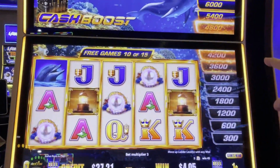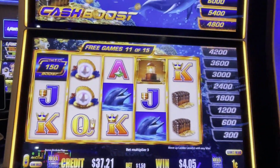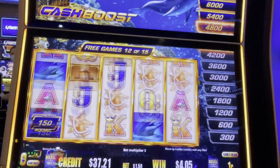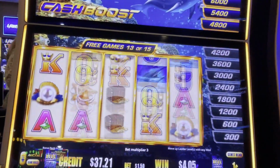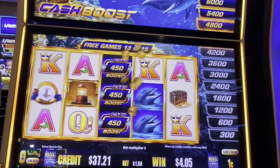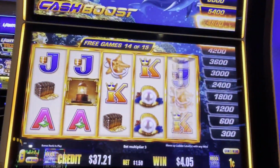What's gonna happen? Oh, we went up to 48. Come on. Match, match, match. Cash Boost. Can I get a Cash Boost? All right, match, match, match, match, match. Oh, Cash Boost, you blocked me here. Match, match, match, match. Yes.